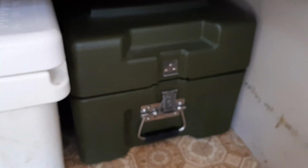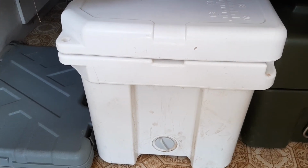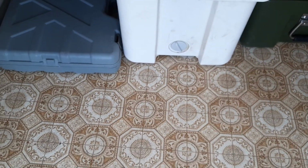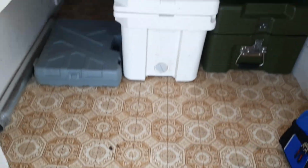And of course, because I fix things myself, I have my tote full of tools, my cooler that I need to clean out again and use, and more tools. I have plenty of space underneath here if I don't feel like setting up the bed again or setting up the table again, but I probably will eventually. But overall, it's in okay shape.